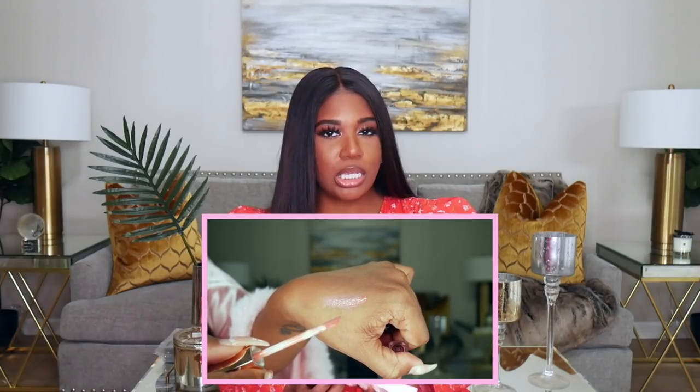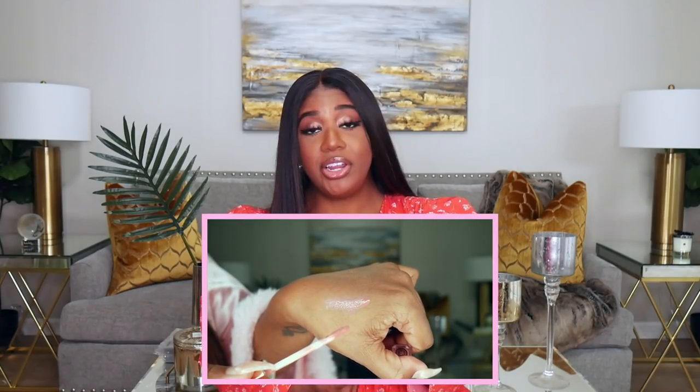I also picked up the Pillow Talk Lip Luster, and this is just like a lip gloss. It's not very, very glossy, but it is a very nice compliment to that lipstick. I like it a lot. And if I find myself needing a little bit more gloss, I'll just add a clear gloss on top. But this is what it looks like. Again, beautiful packaging. It is kind of small though, but it's really pretty. And again, this pink tone looks amazing on so many different skin tones. So I absolutely love this.